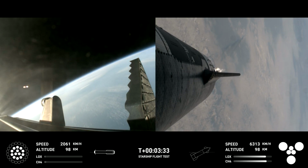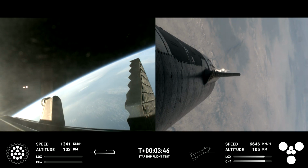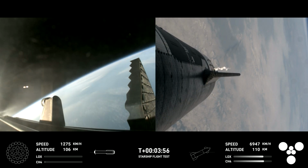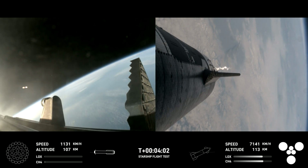All right, the first stage currently performing the boostback burn. This is expected to last a little over 1 minute. This propels the booster back toward the coast, taking it to a landing in the waters of the Gulf of Mexico. As you can see on your screen in the bottom left-hand corner, we were only using the 13 center engines from here on. Boostback burn shut down. Heard confirmation there of good boostback burn shutdown. Stage 2 tank pressures are nominal.